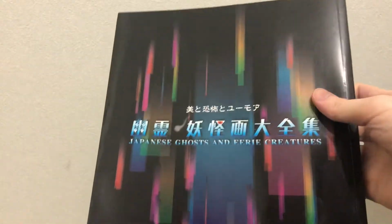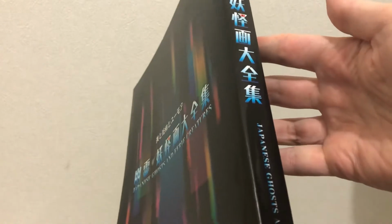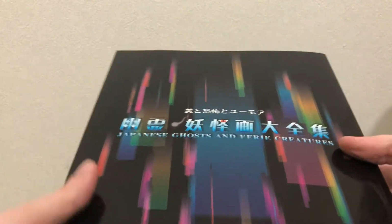Hey everybody, got the Hobby Drifter here again with another Japanese art museum, art gallery souvenir book. This time it is Japanese Ghosts and Eerie Creatures.